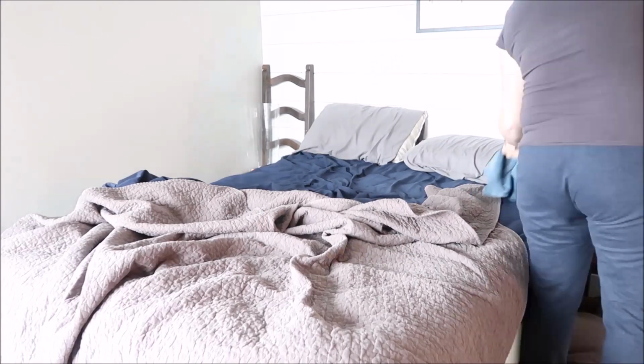So I'm trying to pull this room together to get it ready to be a nursery slash our bedroom. I want to clean up this room today really well so that I am prepared for the dresser to go in place, because I'm so excited for it. So, all right, I'm gonna get to work.